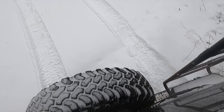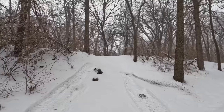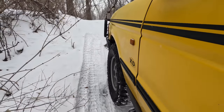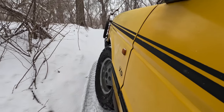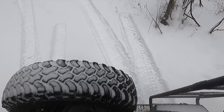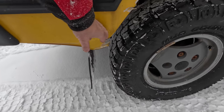And I'm stuck already. I might be hung up on that tree. Something did not sound good there. Maybe I should try to drive on top of it. Got a lot of banging from the back. Oh, I wonder if this is what the banging was. I wonder if the tires were getting into the fender here.